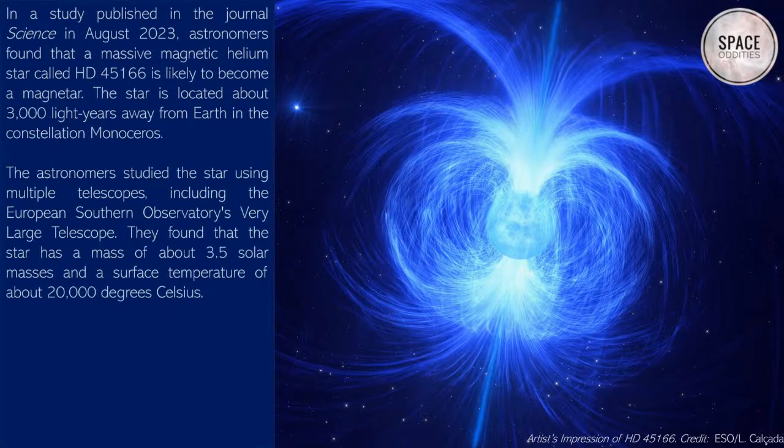In a study published in the journal Science in August 2023, astronomers found that a massive magnetic helium star called HD 45166 is likely to become a magnetar. The star is located about 3,000 light-years away from the Earth in the constellation of Monoceros. The astronomers studied the star using multiple telescopes, including the European Southern Observatory's Very Large Telescope. They found that the star has a mass of about 3.5 solar masses and a surface temperature of about 20,000 degrees Celsius.